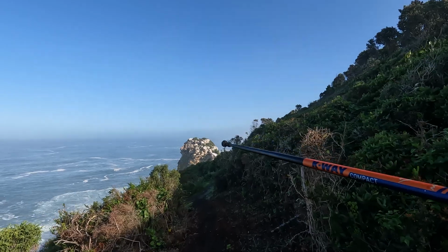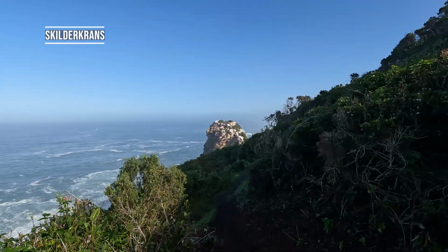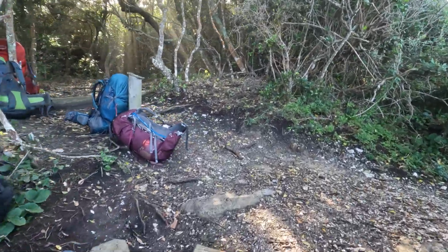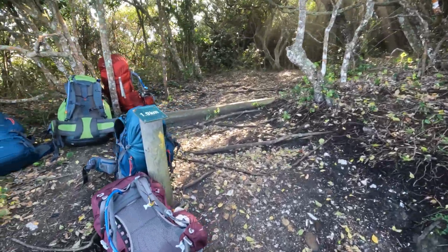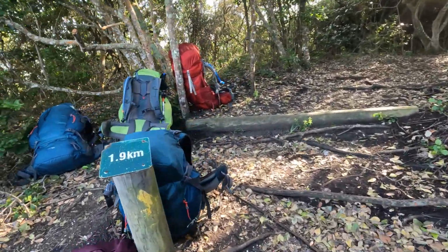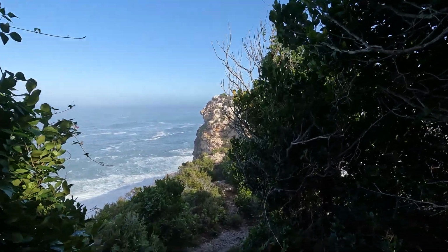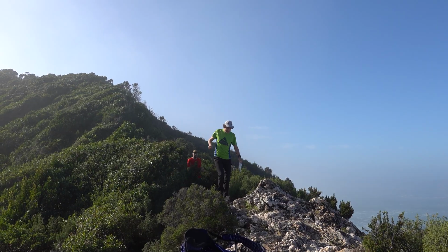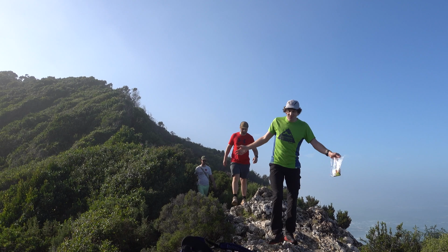So there it is, the famous Skilderkrans. Definitely going to take a little break there to check it out. The detour to Skilderkrans is at the 1.9 kilometer marker on day 2. It's not marked as Skilderkrans, but that's where it is. You go off the trail to see it, and then you come back the same way to get back onto the trail. That's so beautiful. I know, right?